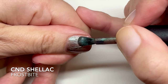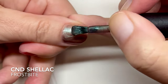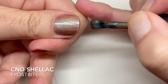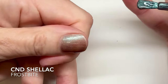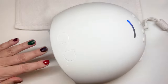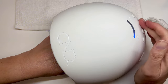Please forgive me my really awkward polishing techniques here on myself, but I'm not a professional swatcher. I'm a professional nail technician, so I do other people's nails, not really my own. I usually wear clear, and I actually usually work on top of my lap, but to film, this setup is better. I'm going to fully cure.